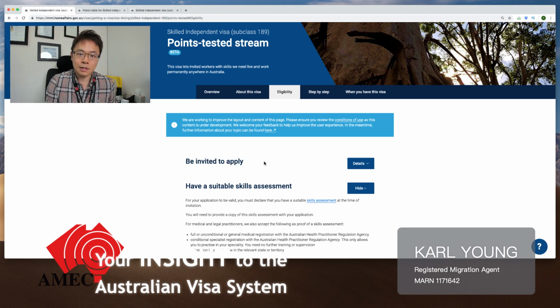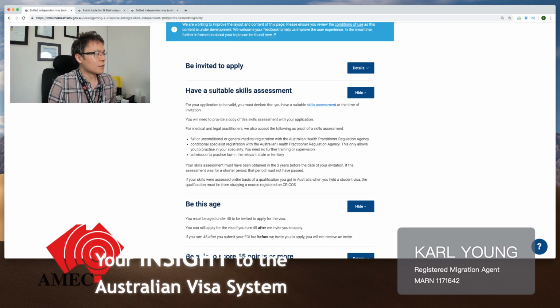So the best practice is to consult with your migration agent and get things ready before you lodge an EOI and get invited. Now, looking downwards, have a look at these suitable skill assessments. Different occupations are assessed by different skill assessing authorities. Just to give you an example: if you're a pilot, you're required to go through CASA. If you're a chef or cook, you're required to go through TRA. If you're an accountant, you're required to go through CA or CPA. And if you are a nurse, you need to be registered first, and also go through the skill assessment by what they call ANMAC. And if you're a teacher, that's a different skill assessing authority as well.